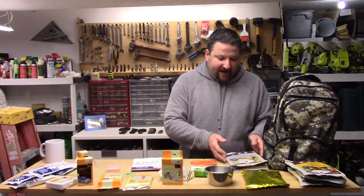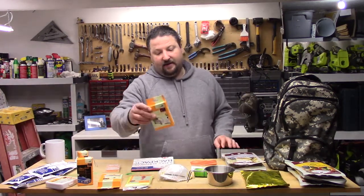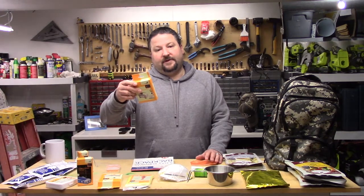I've got 5 bags here of food. I've got a collapsible camp stove that comes with 4 fuel tablets.